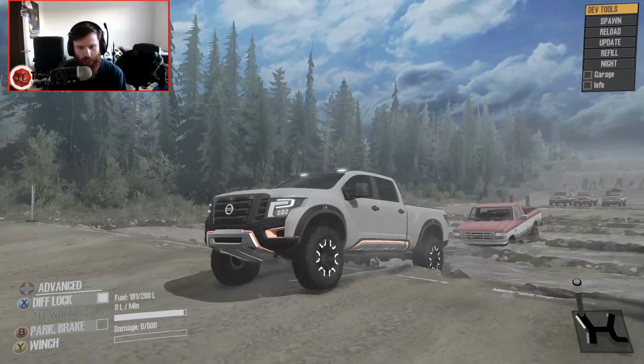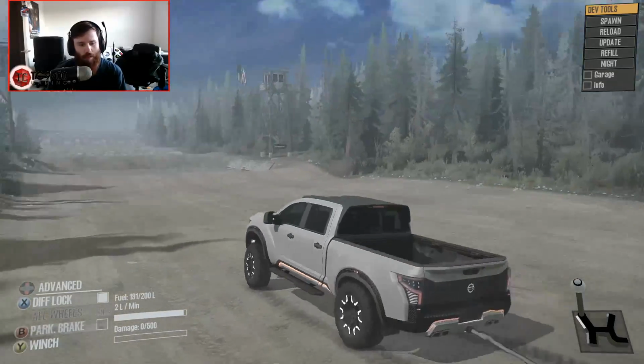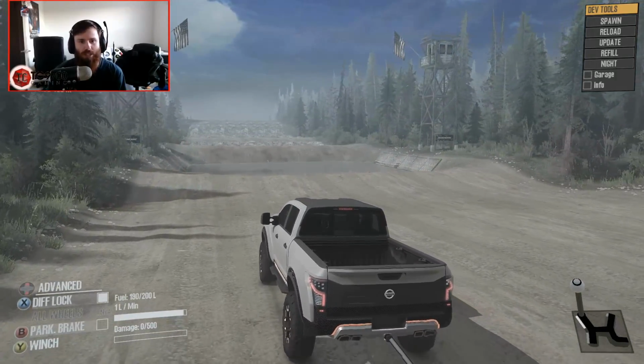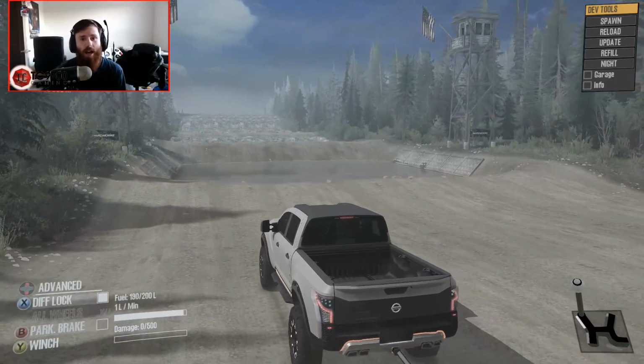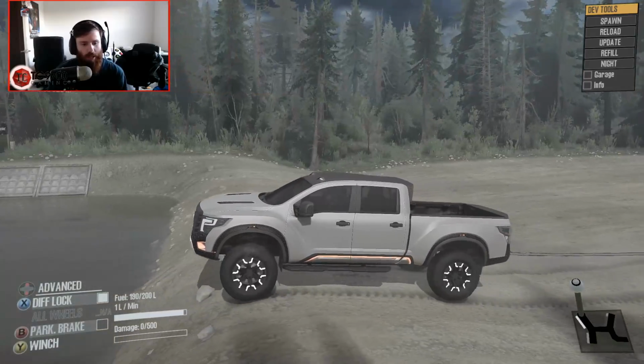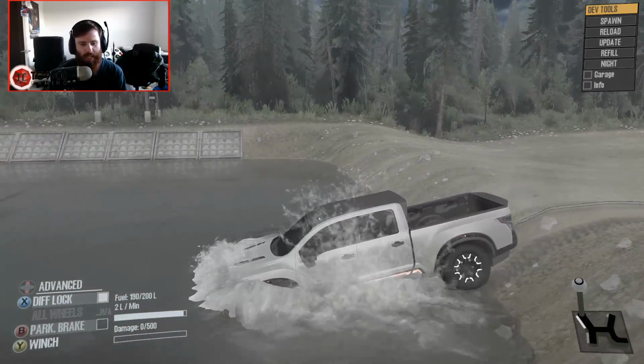Easy does it. There she goes. Wow. Okay, so it did a much better job at that than I originally thought it was going to. This thing has actually already far outdone my expectations because I didn't think that it would even get this far. I thought that mud that we just came through during the towing portion of the challenge was where it was going to get tripped up.